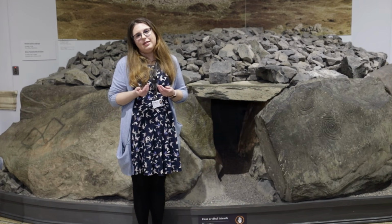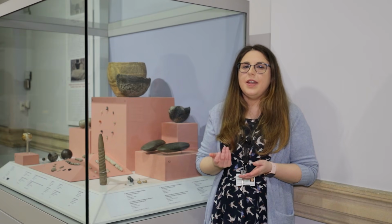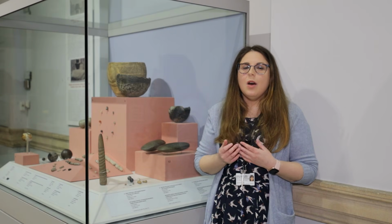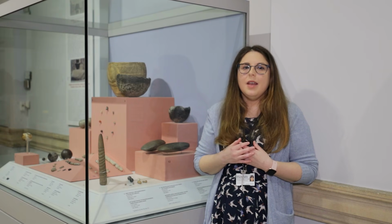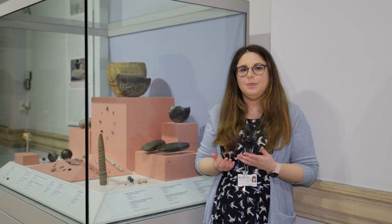A lot of what we know about Newgrange comes from the excavations that were led by Professor M.J. O'Kelly between 1962 and 1975. All of the artefacts that were uncovered as part of these excavations are in the museum's collection. Some of these are on display and the rest are part of the reserved collection.